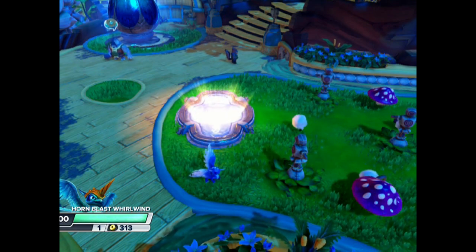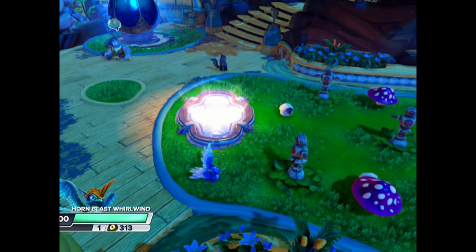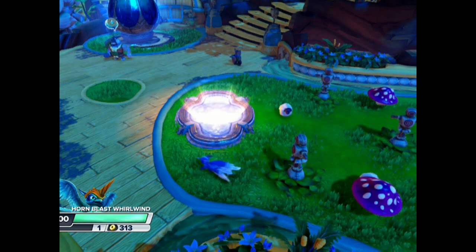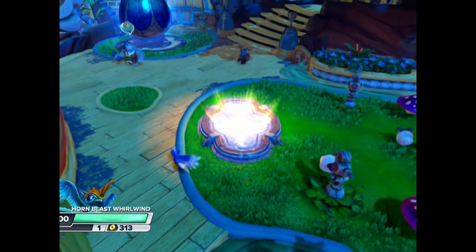And after I came back with the 313 gold, I was like, you know what, I'm just going to go ahead and stick a bunch of Skylanders on the Portal. So that's what happened there. Again, my apologies. I know a lot of people don't care, but some of you probably do.